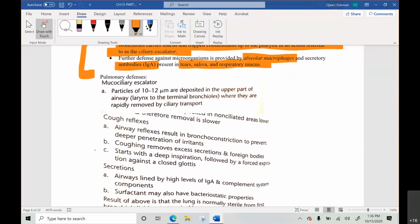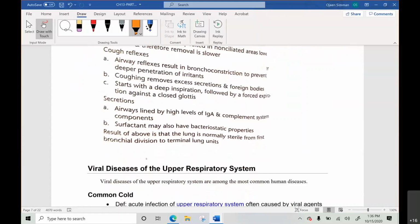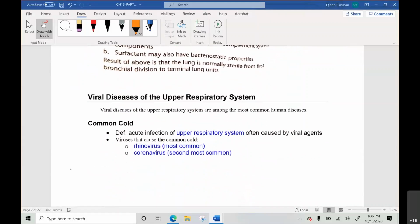Okay, so this part here you guys don't have. This is basically a summary of what I went over. It's a nice summary, so I put it in here for you guys. Okay. Any questions so far? No questions?